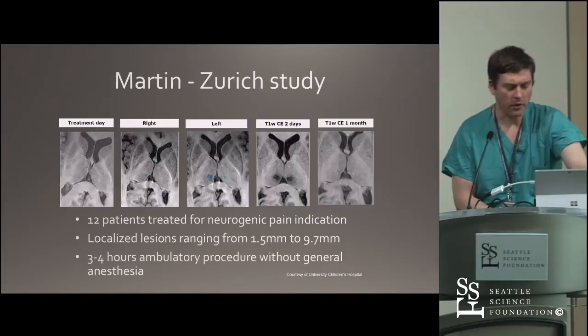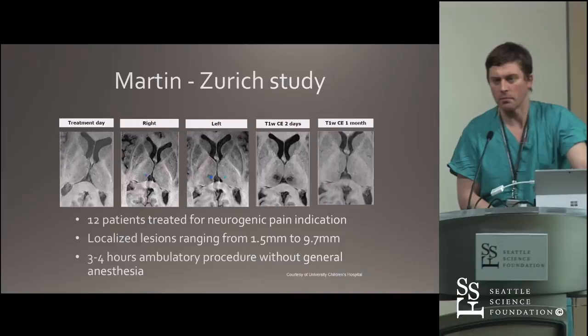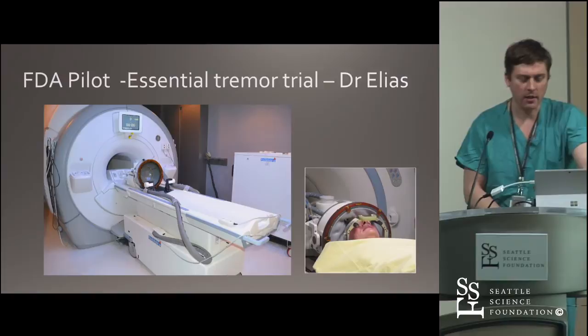And what they found in that study, they had excellent results. You can see the spots in the thalamus from the thalamotomy ranging in size. It was an ambulatory procedure. The patients didn't need to be put to sleep or have to stay in the hospital. So that led to Dr. Elias's pilot study on essential tremor.